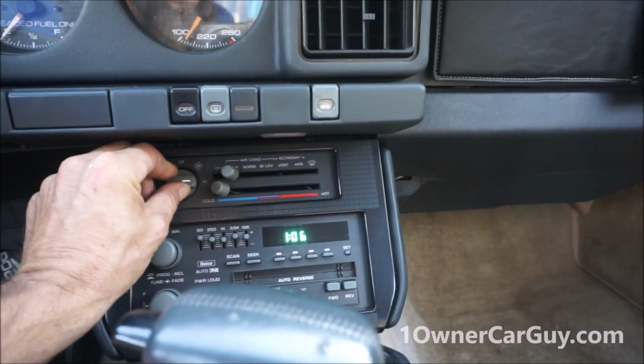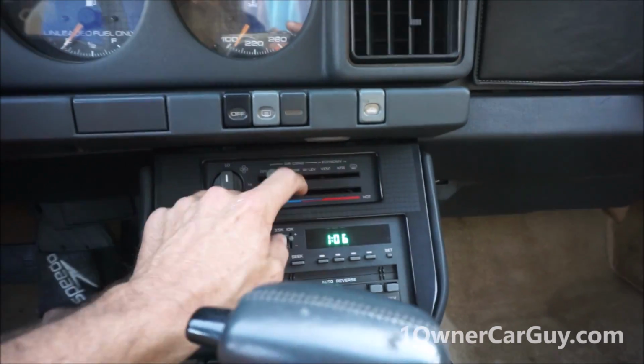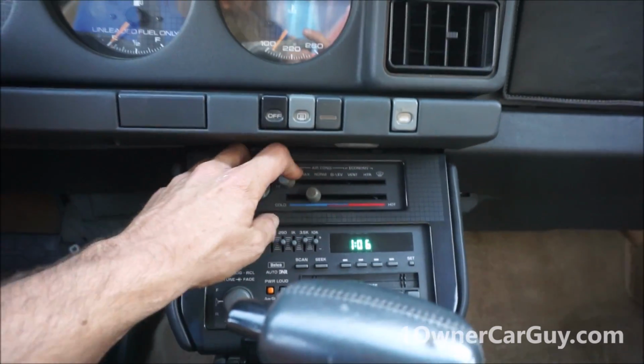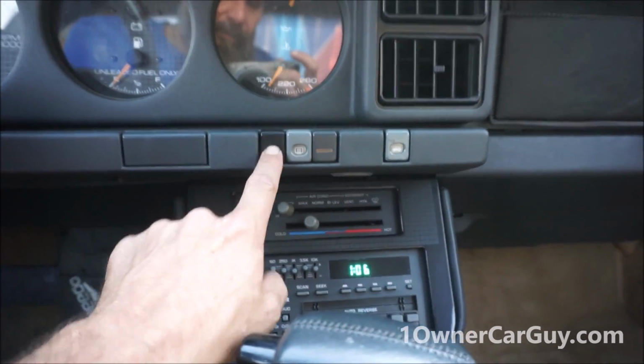Battery went a little dead there. Mirrors aren't working. I think it's the fuse out because the interior light ain't coming on either. AC's blowing. I turned that on. Battery, my camera went dead there. It's not blowing ice cold or nothing. All of this is working. Good shape, it seems.